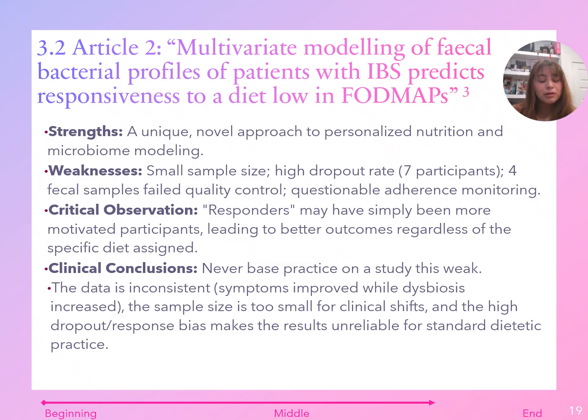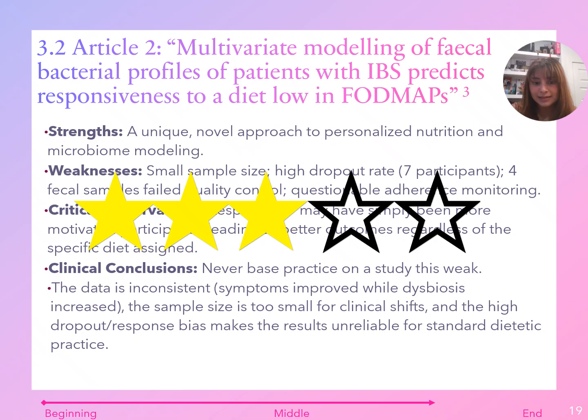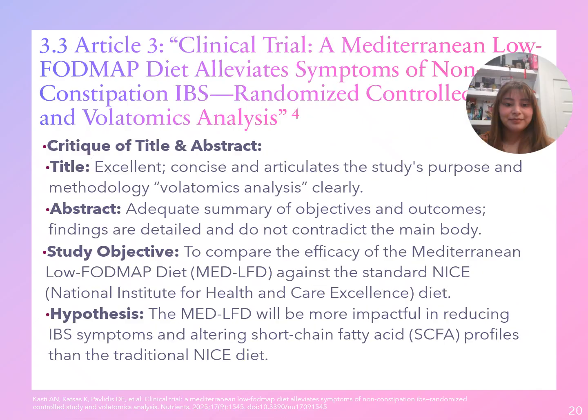So I wouldn't base any conclusions from this, especially the findings from their microbiome, because I think the researchers were barely trying to understand what to make of that data. So I wouldn't base any great conclusions or new protocols off this one research article. So with that said, I give it 3 stars.